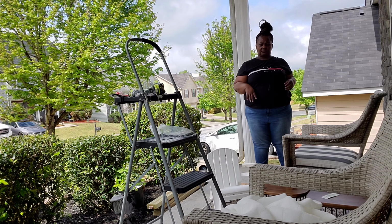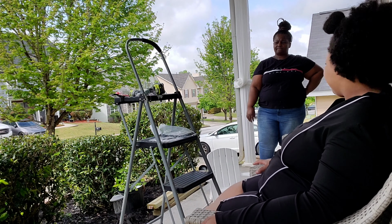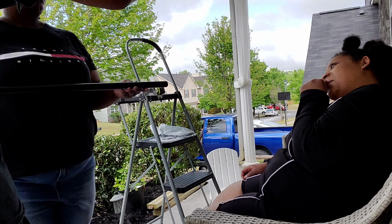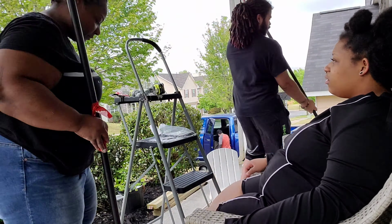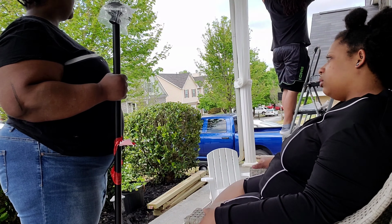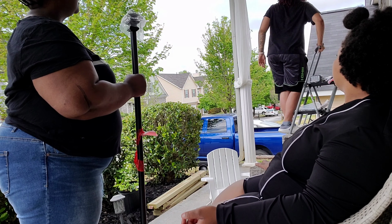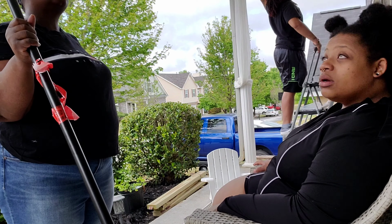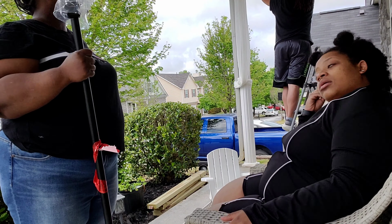So right now I tied them up because I did not want them to be seen. I'm like, no, this is not going to work for me. Tie them up real quick. So we went ahead and put the rods up, and then we went to the store so I could select some new draperies. My daughter here, all she does is sit down and direct and tell you what to do.